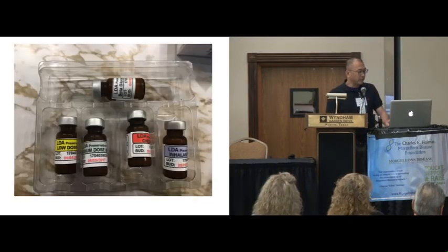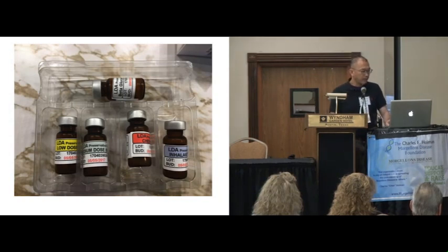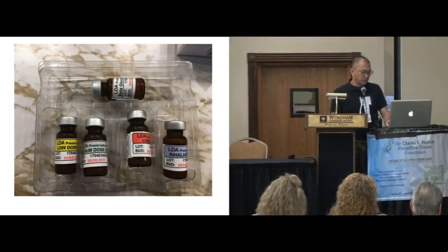And this is what the LDA looks like. This comes from a compounding pharmacy, and you have to order it specially. And there are doctors who do this all over the country.